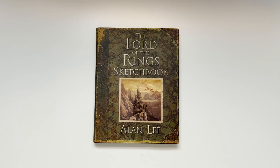Cheers, everybody. Today we are talking about The Lord of the Rings Sketchbook by Alan Lee. I have this book for a while now, and it's time to share it with you, to flip through it. I think a lot of you guys probably have this already.